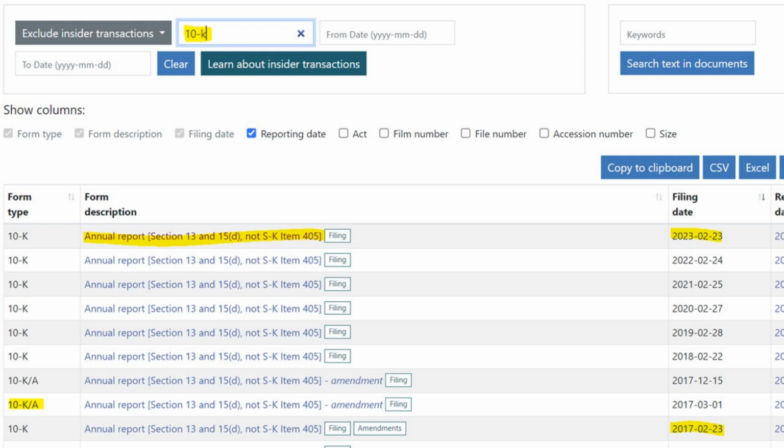Don't worry about the 10K/A. These are just amendments. So, you see there in the case of 2017, just click the original, which would be the one on the very bottom, and just avoid the amendments. This is sometimes when they want to revise something. I mean, if you were up for it, I suppose you could do a diff on those and figure out what exactly they amended, and maybe that could tell you something.